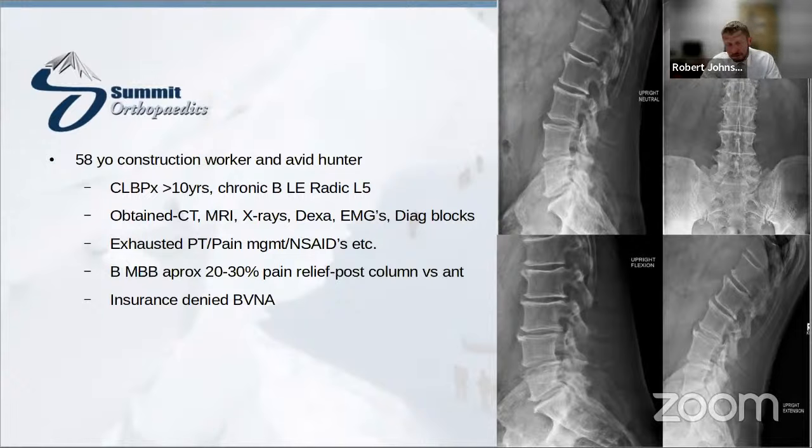I still, and maybe this is something I need to change, get DEXA scans. I want to know healing potentials, especially with some of the newer medications out there like Prolia that have shown really good success. Occasionally I'll get EMGs depending on what's going on. Like in this individual, I did get EMGs. I want to know to what degree these nerves are being affected and how long. And then I still try my best to do diagnostic blocks, looking at posterior column mediated pain versus anterior column mediated pain. So point being, this gentleman had exhausted everything. He went through the medial branch blocks, which demonstrated about 20 to 30% pain relief.